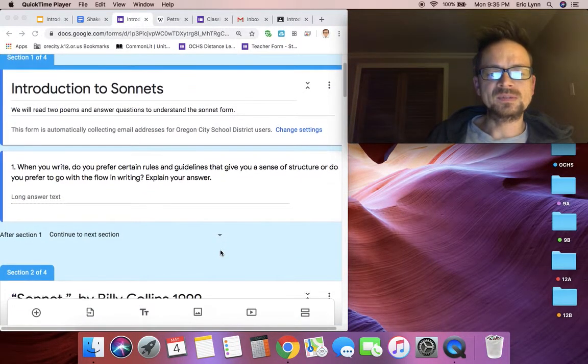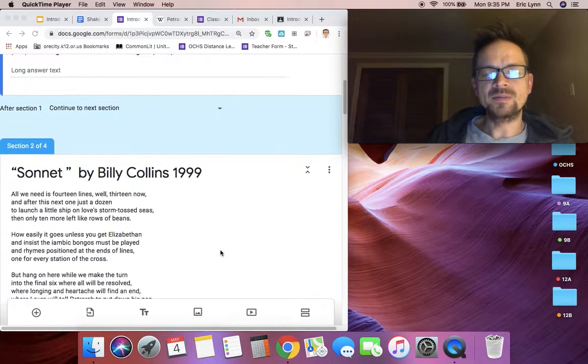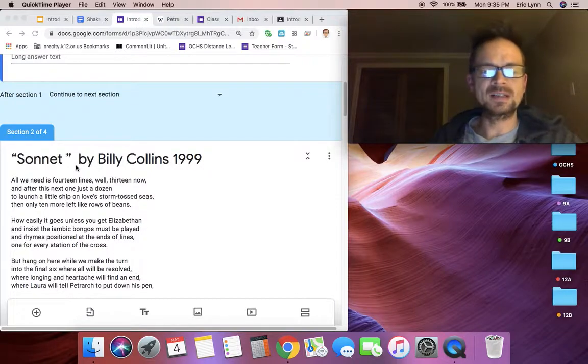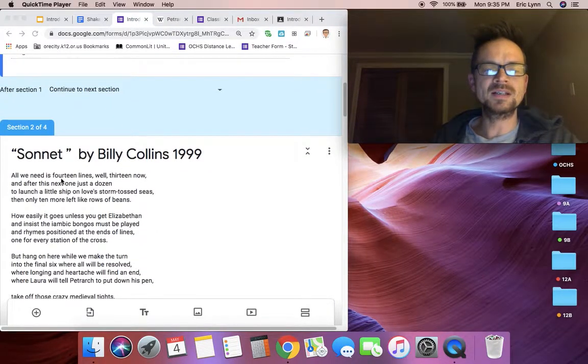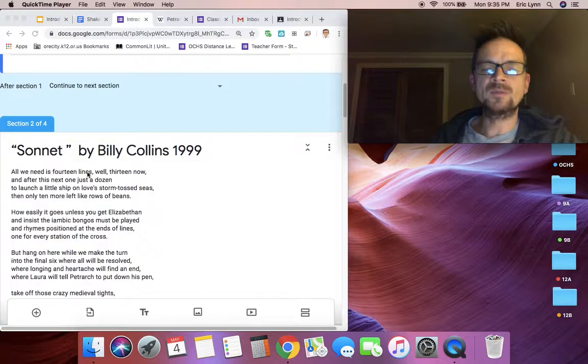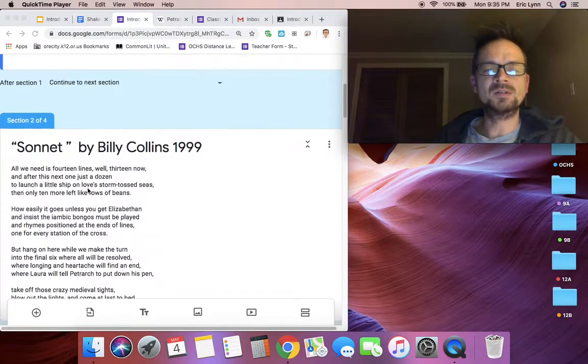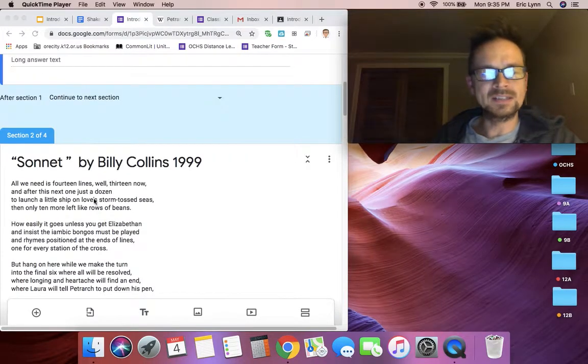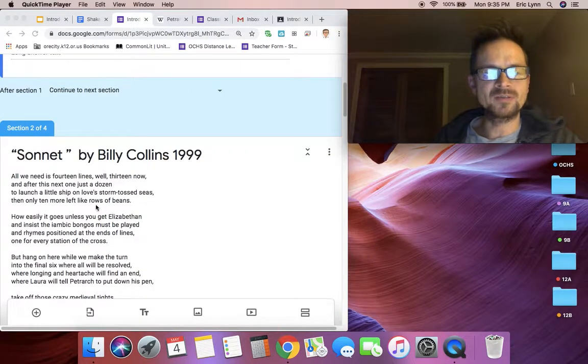So a lot of us like the structure, some of us didn't. We read this sonnet, which I really like. It's a sonnet about writing sonnets. Starts with "all we need is 14 lines, well 13 now," so we can infer that there are 14 lines in a sonnet. That is one of the hard and fast rules.